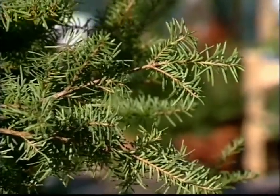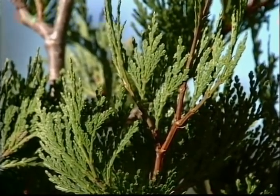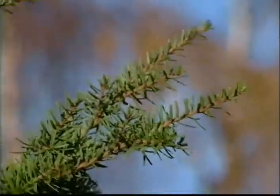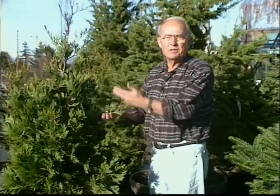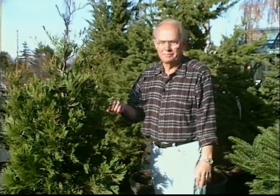Now, one other thing that I want you to keep in mind, that is, if it's really cold the day after Christmas, and you're taking it out of the house, don't put it outside. Put it into a garage or maybe the utility room until the weather moderates once again, and then set it right outdoors. A living Christmas tree, a great value for you and beauty for years to come.